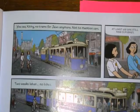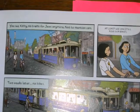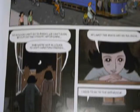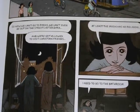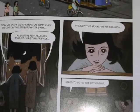You see, Kitty, no trams for Jews anymore, not to mention cars. At least we can still ride our bikes. Two weeks later, no bikes. So now we can't go to the parks. We can't even be out on the streets after dark. And we're not allowed to visit Christian friends. At least the moon has no religion.